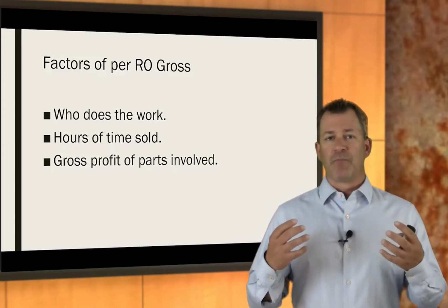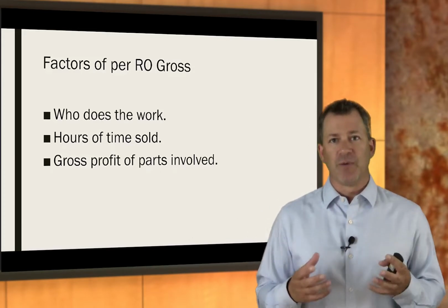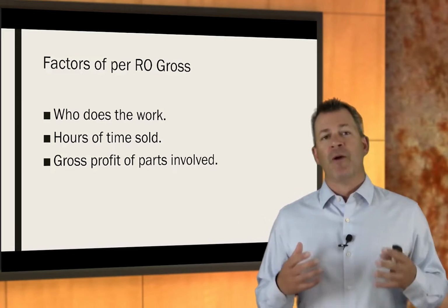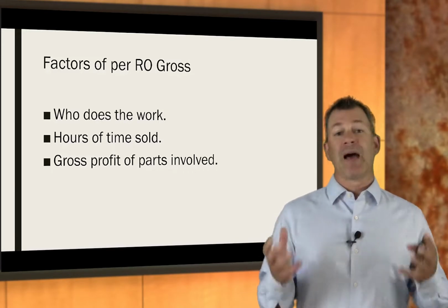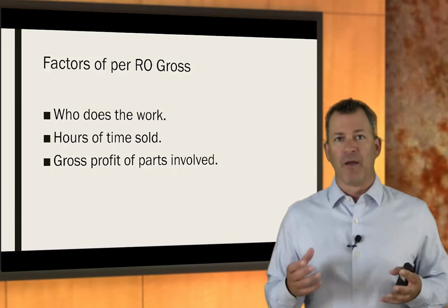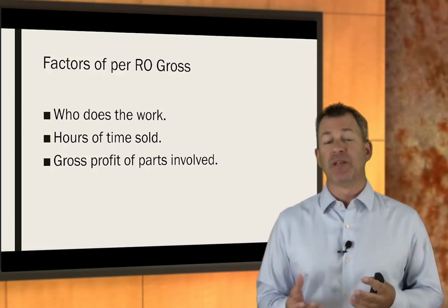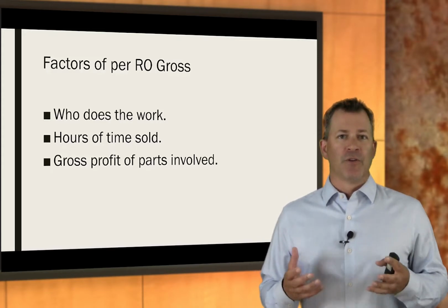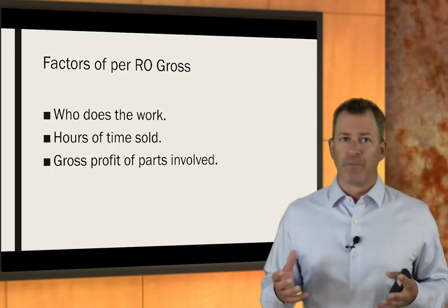Technicians are a part of the gross profit in the auto service industry because they directly affect the cost of goods sold. So if you dispatch that repair order, or you assign that repair order as an estimate to a highly paid technician, your gross profit is going to be lower. If you dispatch that repair order to a lesser paid technician, your gross profit will be higher.